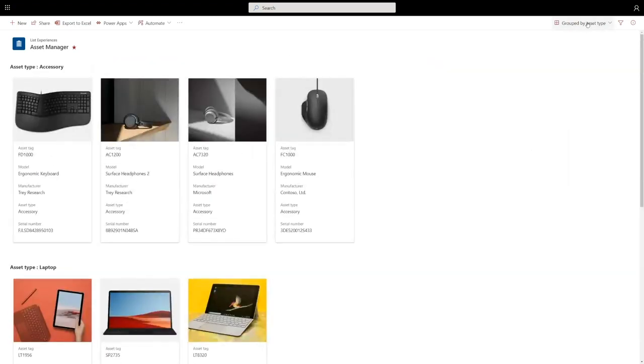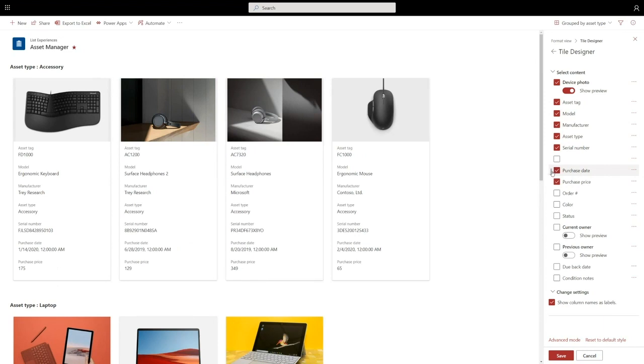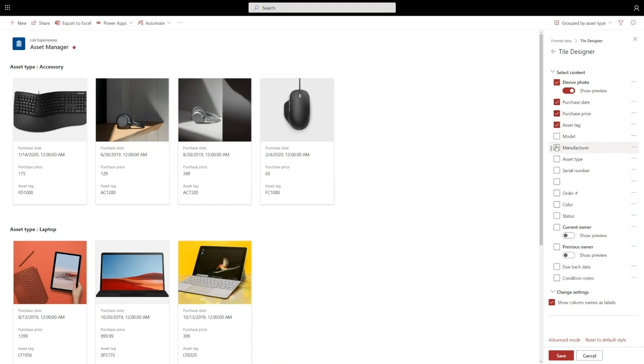cards in the view. You don't have to be a wizard to configure these cards. You can go to format this view, and you can just click edit tile. And this allows me to quickly drag and drop to configure the information that's displayed in each card. So if I don't want to show the photo, I can uncheck that. If I want to show the purchase date and the purchase price, I can drag those up and put this data front and center in my list. And this is great. If I want to simplify this down and just show a few fields, all I have to do is click the check marks and click save. And just from there, I've created a customized gallery view for the assets on my team.